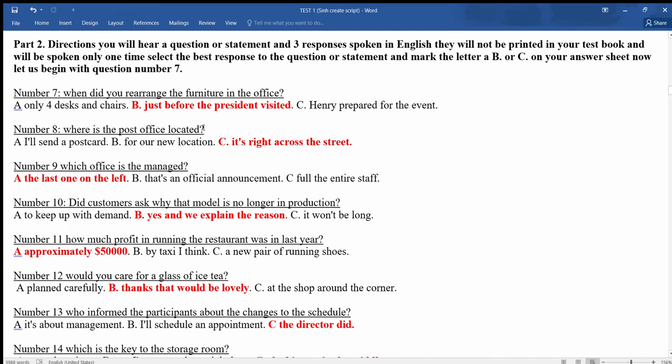Number 8. Where is the post office located? A. I'll send a postcard. B. For our new location. C. It's right across the street.